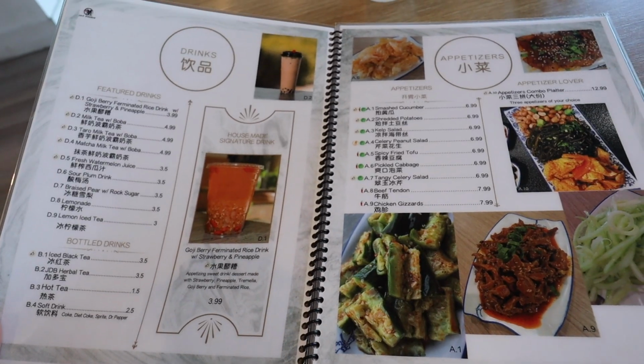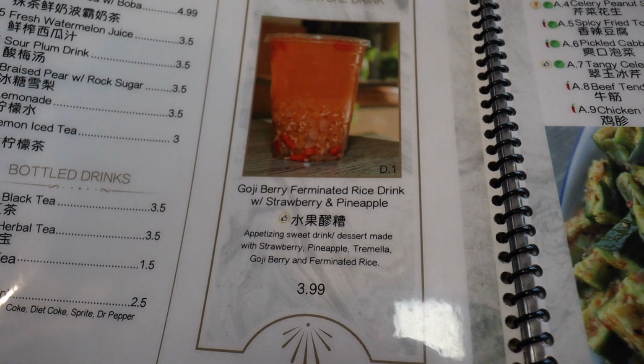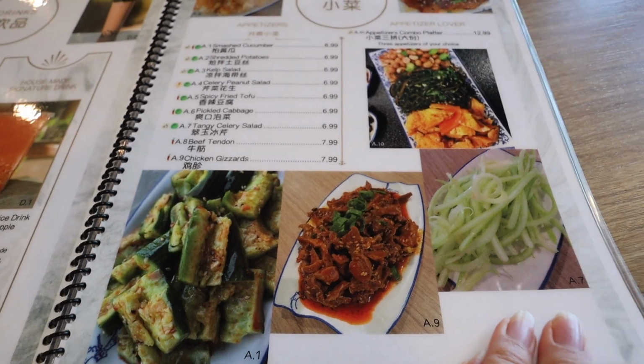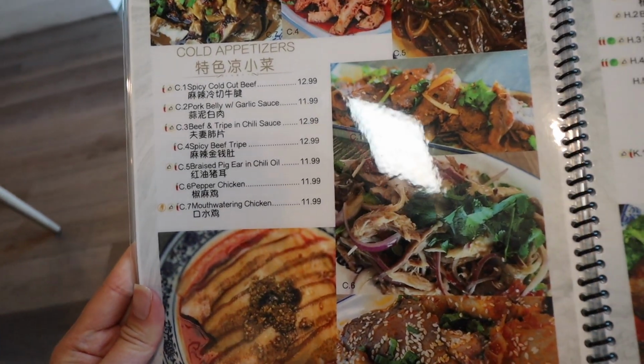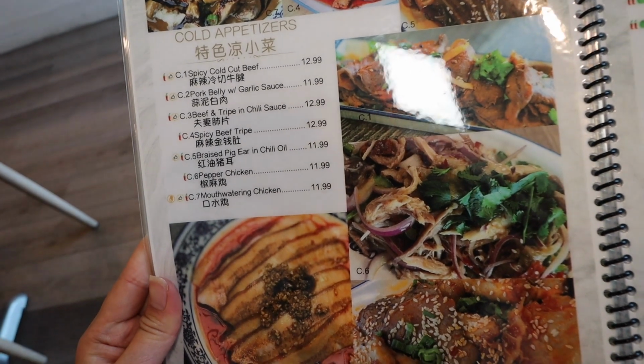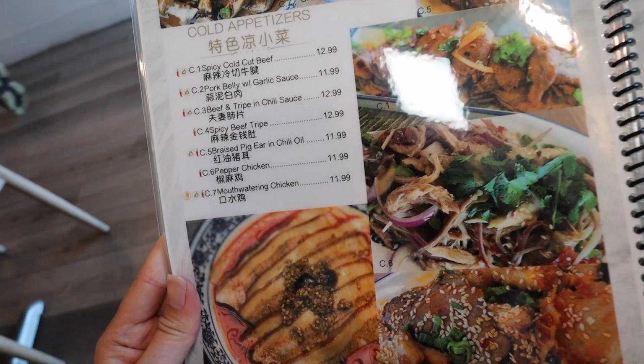This is their menu right here. They have an assortment of drinks. I'm getting a goji berry fermented rice drink with strawberry and pineapple. And they have a lot of different appetizers. And these are also the cold appetizers. I'm going to be getting the pork belly in garlic sauce along with the pepper chicken.